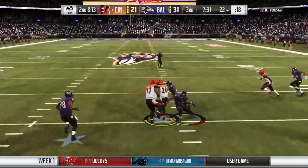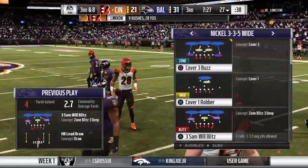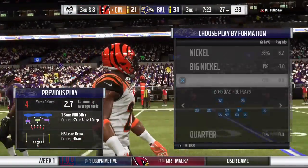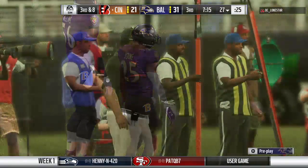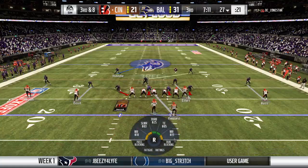Dalton on the draw to Mixon. Takes this to the 27. Give him 4 yards. Well, it's a tough time to get them established, but in my estimation, they've got to pick up the urgency here. They've got to get quickly in and out of the huddle and run off a bunch more plays. This offense in desperate need of a conversion as they come up on 3rd down.